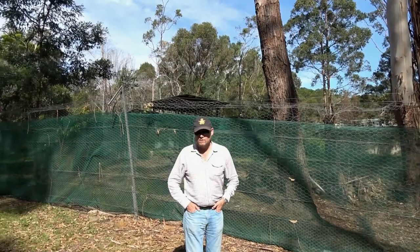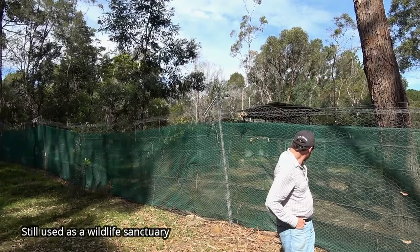This is the old wildlife hospital off Skippy. This is where they used to keep a lot of the injured animals they find around the Waratah Park. So it's all fenced off now, but there's little koala enclosures over there.